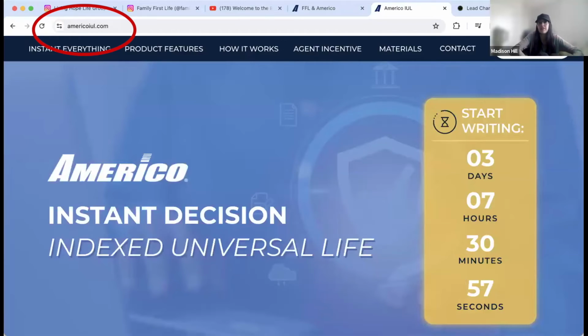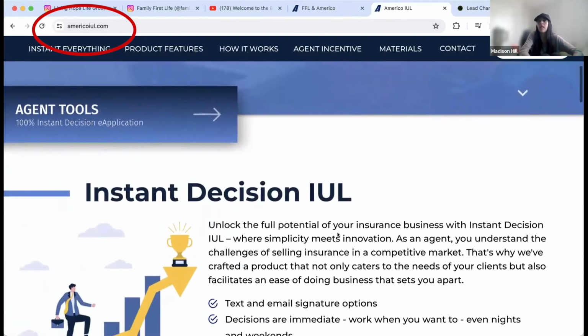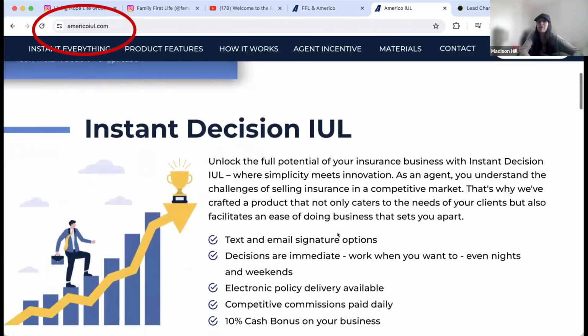What resources does everyone have access to learn more about the Americo IUL and everything else you guys have? Yeah, great question. So first and foremost, we have AmericoIUL.com. That's going to be our IUL microsite. It's got all of our highlight flyers, the product availability guide, all of that stuff. We've got a lot more that's coming to it as well. So we're going to roll out client materials, advertising materials.